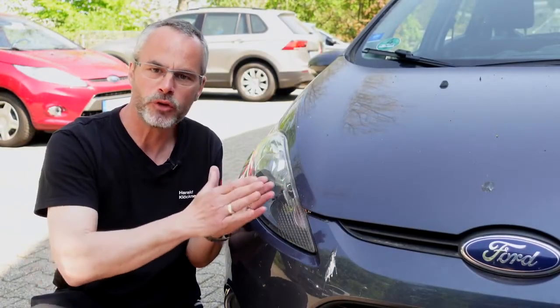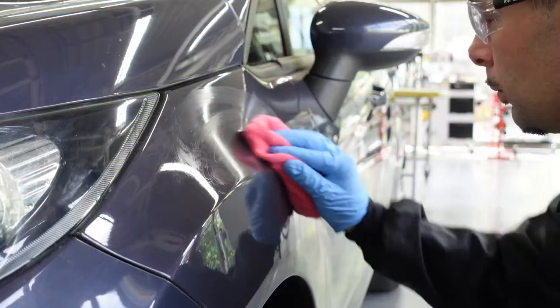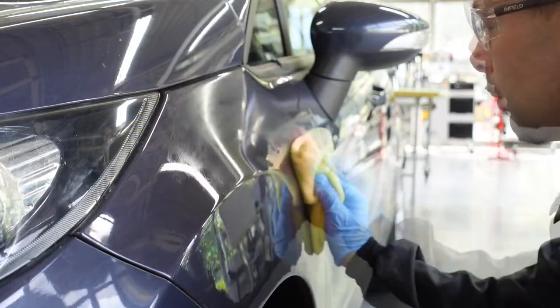If the bird droppings are already dried out, you might need to dissolve the bird droppings carefully with water and a sponge in order to wipe it off. Protect your car frequently with high quality wax polish. This will not completely prevent bird droppings penetrating into your paint coating, but makes it much more difficult.